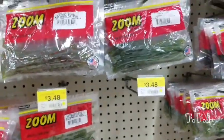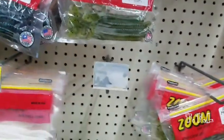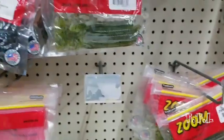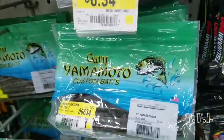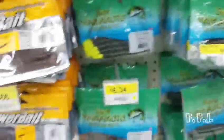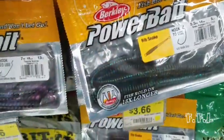Alright guys, I left. And I came here and I was looking for some Trick Worms and Junebug color, but couldn't find none. So I think I'm going to have to come back another day and look for them. But I don't know if I should get the cake or not. This is resting. I'm gonna check it out right now. Looking for some finesse baits. Whoa, I like this one, but I'm not gonna open it because it stinks really bad.